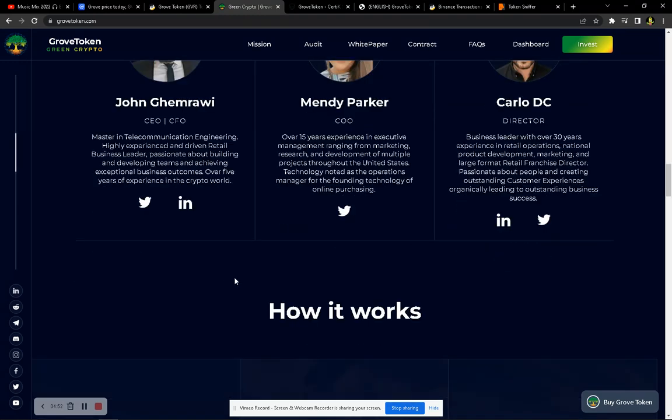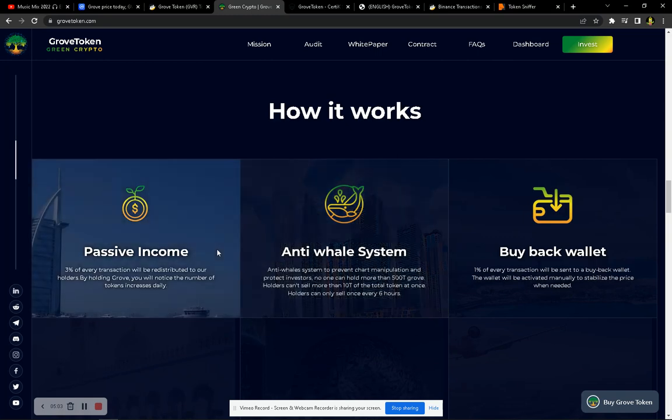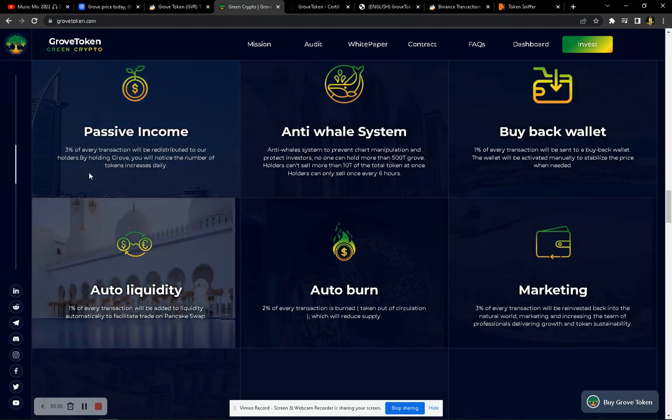I mean, who wouldn't want to invest in a project that's basically basing itself around a greener world where we can actually help our world, right? I mean, that's a really good concept to invest in. It's a great idea. Okay, let's see the tokenomics here.